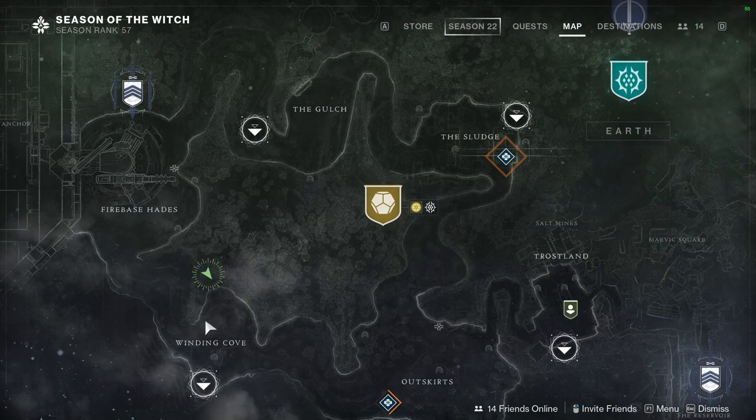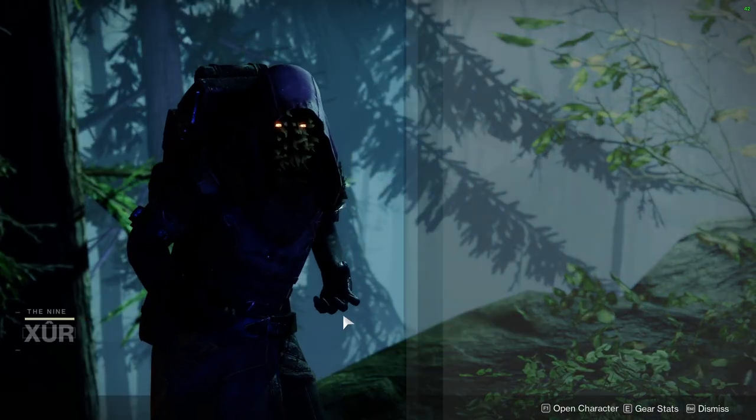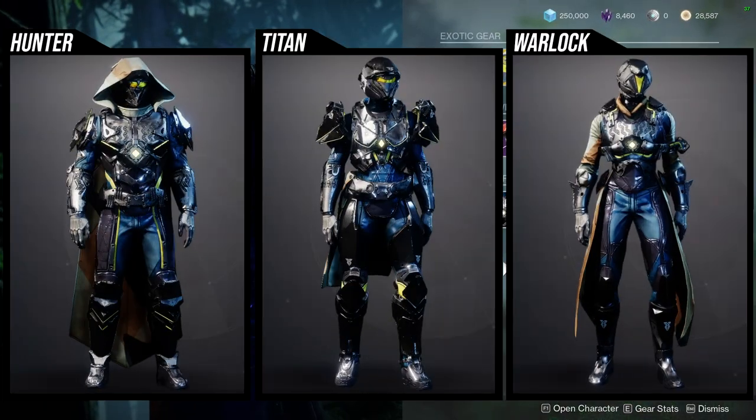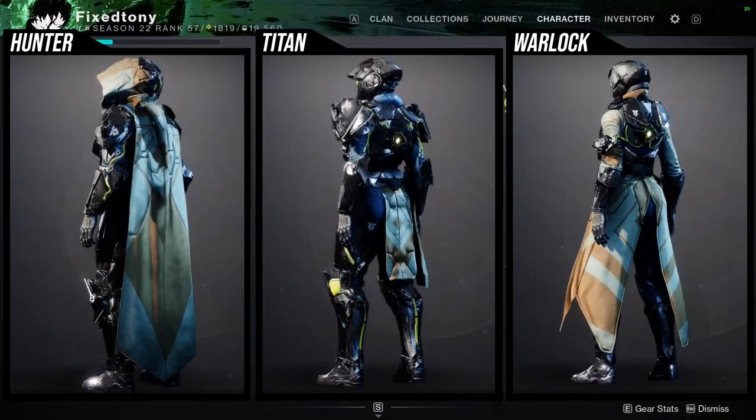So yeah, that's why I didn't make a video for Xur, but I'll have a good portion of him now since we didn't cover him. He is in the Winding Cove on the EDZ. He's currently selling the Season of the Seraph armor. I definitely like this armor. I just think some pieces are better than others.